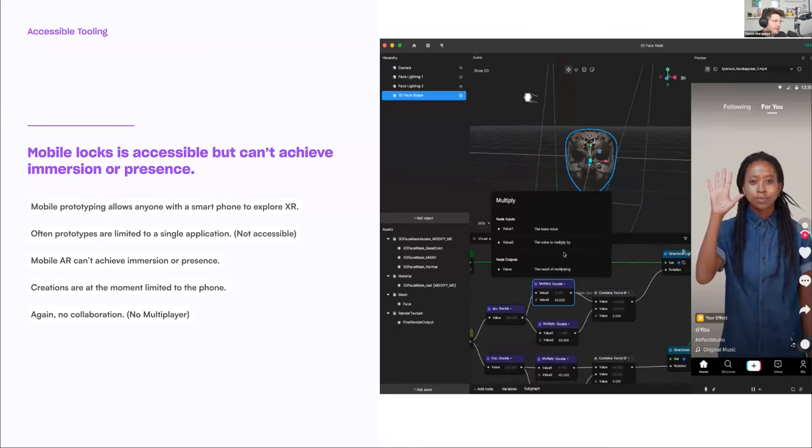Now, let's talk about mobile. Mobile prototyping platforms like Snap or Spark are incredible because they allow a lot of creatives to access a tool that lets them experience AR through their phone. While this is cool, a lot of these prototypes are bound to a specific application. If I create something in Spark or in Lens, it has to live on Snap or on Instagram. And while mobile AR is really cool, it doesn't achieve any immersion or presence. It is essentially a filter, taking a flat rectangular sheet, and you're able to interact with things that way.